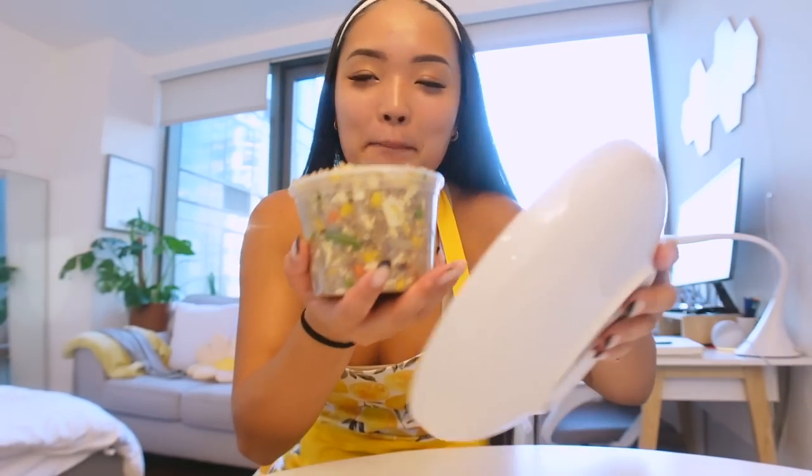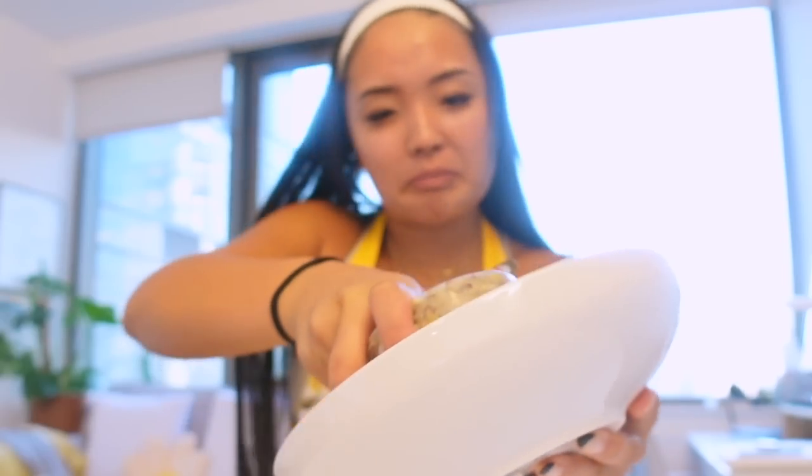I don't know if you've ever been to a restaurant and they served rice with like that perfectly shaped, you know what I'm talking about? I'm gonna try to attempt to do it right now. Oh my god, I feel like I'm building like a sand castle right now.